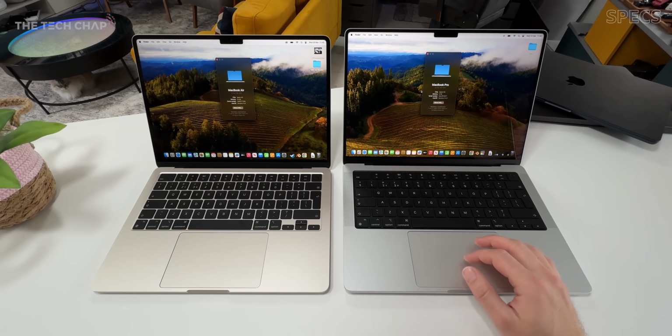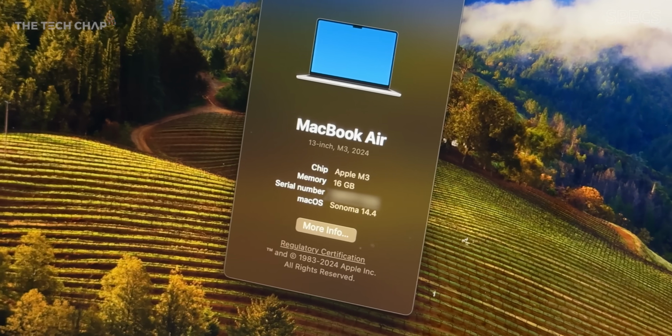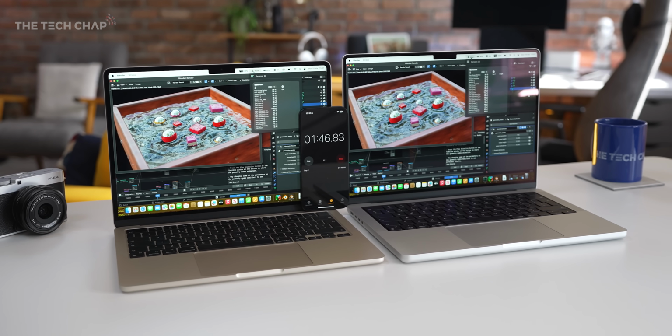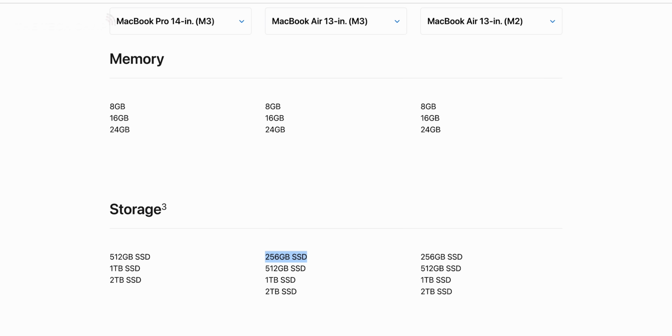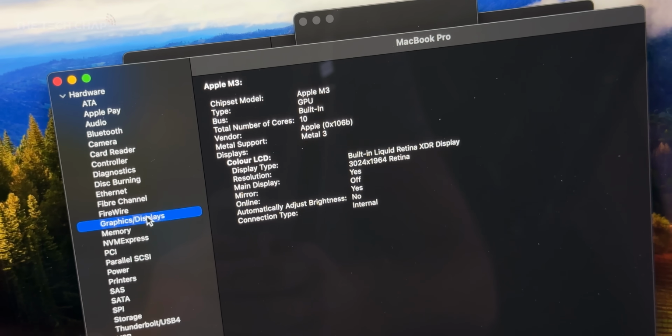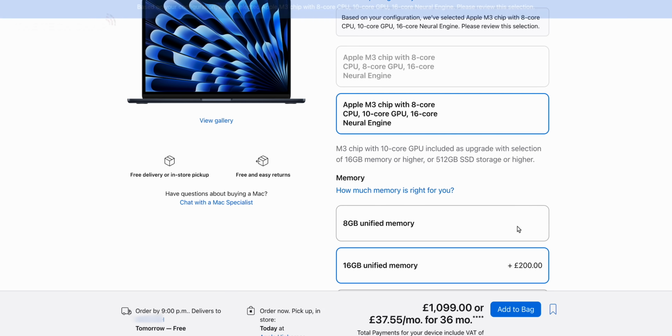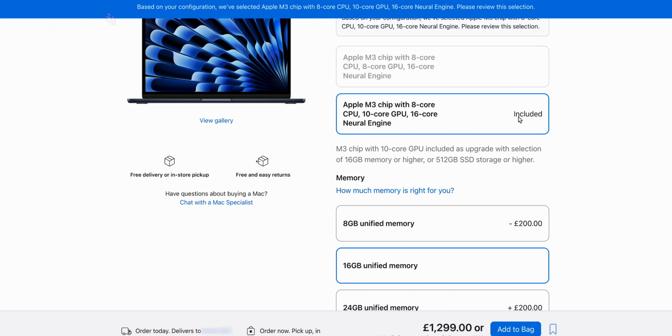So let's talk specs. And as I say, they all use the M3 chip, although as I'll show you in a minute, the Pro can be a fair bit quicker. The Pro also gets 512 gigs of storage as standard, double the Air's 256, and also a 10-core GPU as standard versus 8 on the Air. Although you can pay $100 more or just upgrade the RAM, which automatically gets you the extra graphics cores.